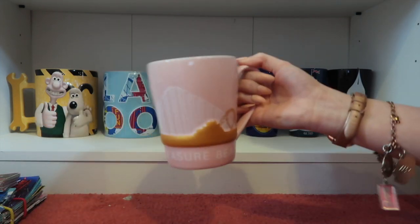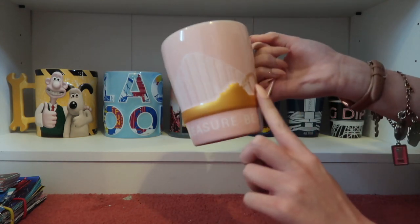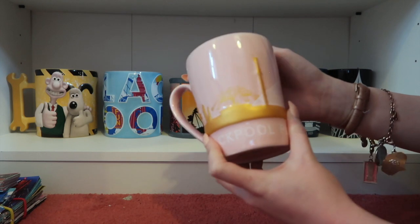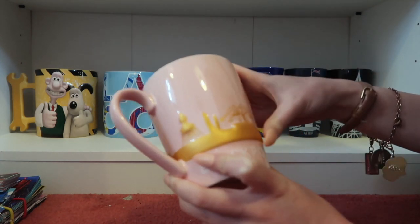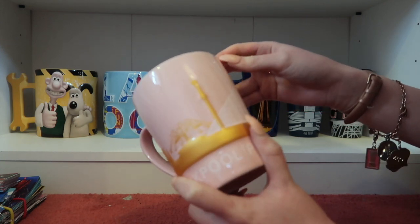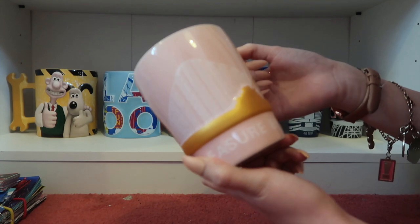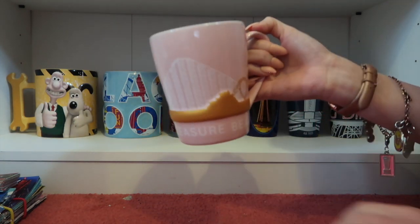I think it's literally just the colour scheme that I love. I wish they did more with this colour scheme. They've done stuff with this design on it, which I love, but I think they could have done more merchandise with a pink and gold colour scheme. Especially maybe for Icon, they could have done a pink and gold colour scheme for some of the merch, because they have white and gold, so maybe pink and gold could be another option. But yeah, I love that a lot.